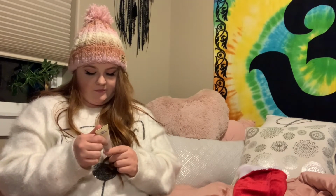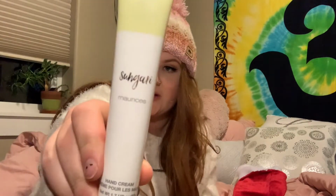Love that. Okay. And then last but not least on the lotions from Maurice's, Sungary. Ooh, that one. That one's very fresh. If you like a fresh scent, then this is gonna be the one for you. It's just another hand cream.